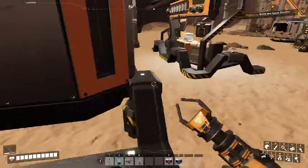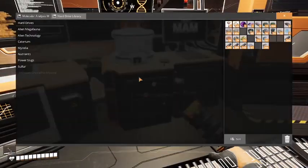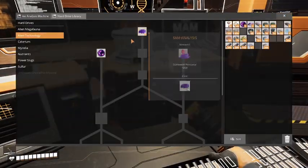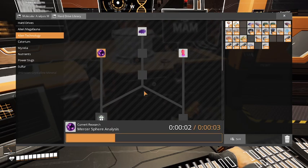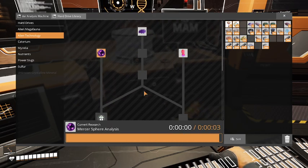Oh yeah, going to the map first. Alien technology. I did no advanced game factor, so.